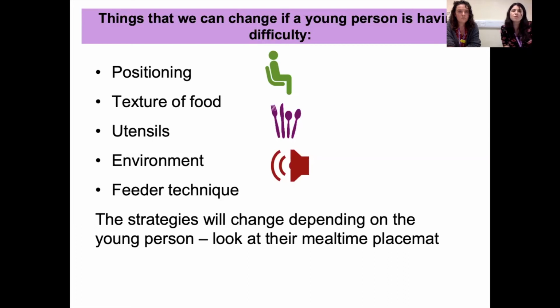And the environment, what does that child prefer? Where do they feel most comfortable? Do they feel more comfortable eating in the dining room with their friends? Because they find eating and drinking actually really distressing, and they need other people around to distract them so that they feel more comfortable? Or do they need a quiet environment so they can focus? Are they likely to have a seizure if they hear a loud noise? They're all things that we should think about together.